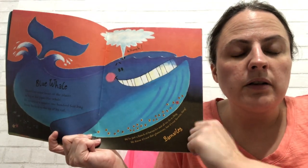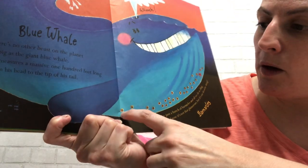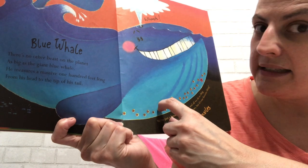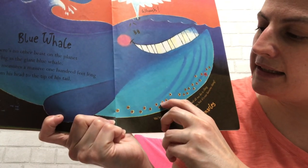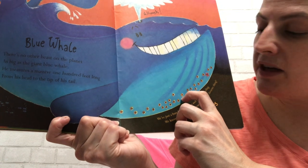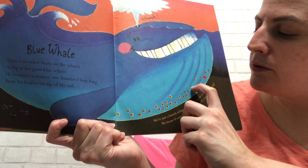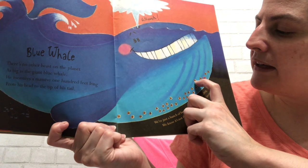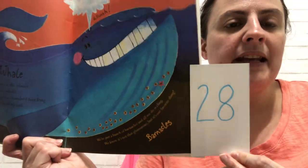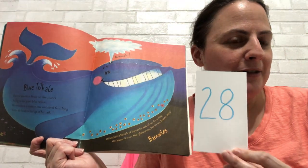Now, there's so many barnacles, and we've been counting. I think you all can count to this number. Let's count together. 1, 2, 3, 4, 5, 6, 7, 8, 9, 10, 11, 12, 13, 14, 15. A few more to go. 16, 17, 18, 19, 20, 21, 22, 23, 24, 25, 26, 27, 28. Wow, we made it to number 28. The whale has 28 barnacles on it. That's a big number we counted to.